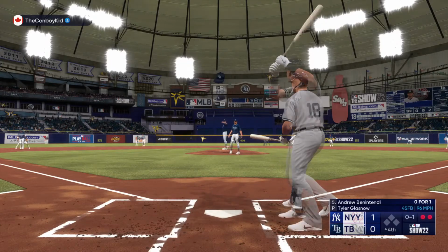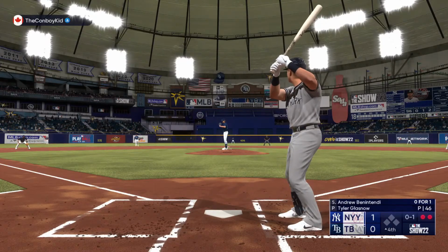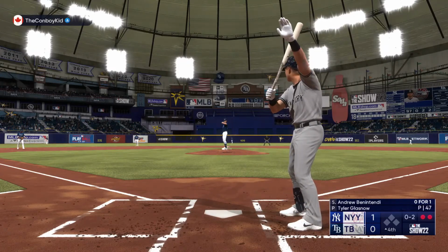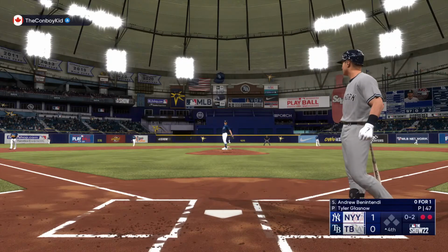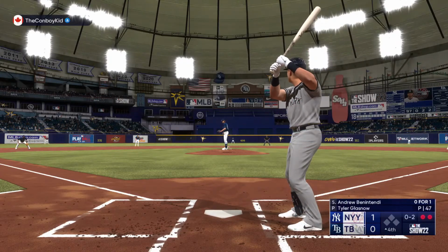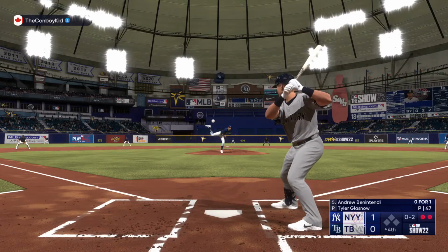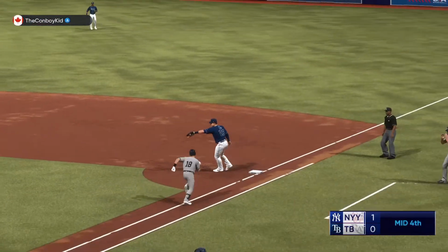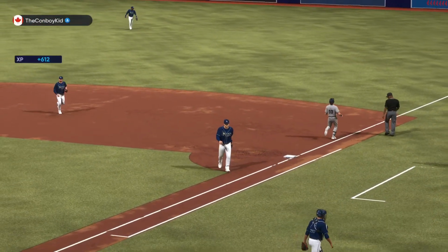And first offering is fouled off. Left-hand hitter waits. And a big swing and a miss. And he asks for time before the 0-2 pitch. And the right-hander deals. And he grounds one to the right side. Over to first. And that's the 3rd out.